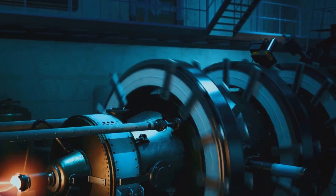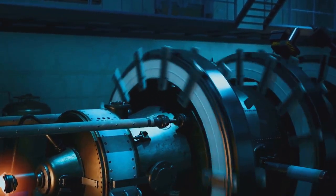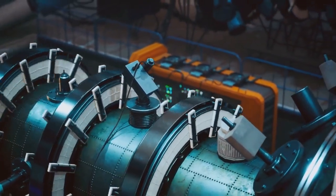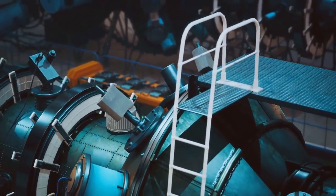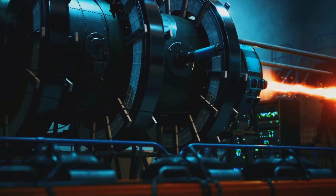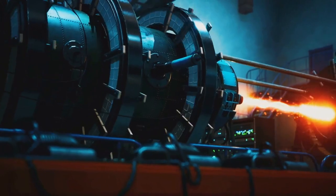Another burgeoning area is the development of safer, more efficient nuclear plants. We're talking about Generation 4 reactors that are designed to be practically meltdown-proof, and small modular reactors that offer flexibility and scalability. These advancements are not just about producing more power, they're about doing it in a way that mitigates the risks associated with nuclear energy.